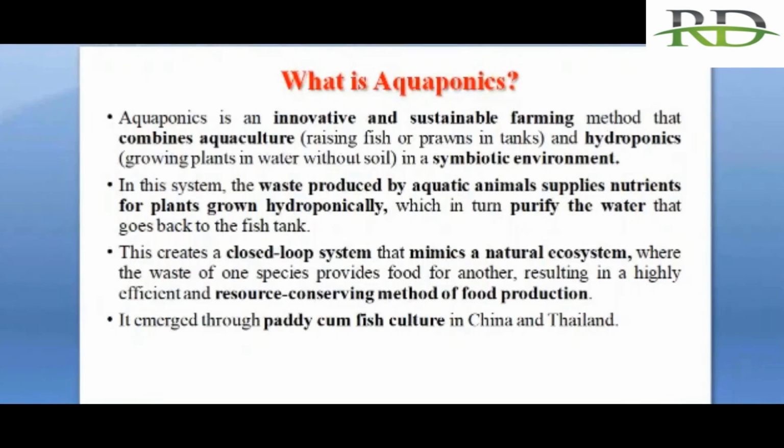In hydroponics, we generally grow plants inside water with some addition of nutrients inside the water, without having the soil. But inside aquaponics, what we usually do is combine the fish culture along with the agriculture or horticulture, in which the horticulture or agriculture is the main primary focus and fish farming is the secondary one.